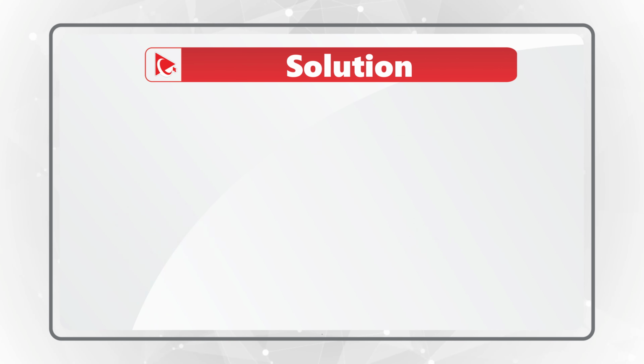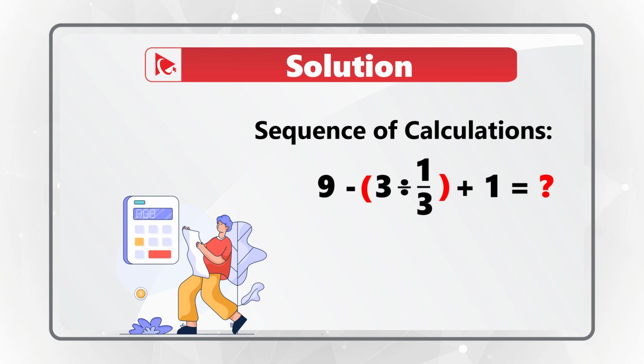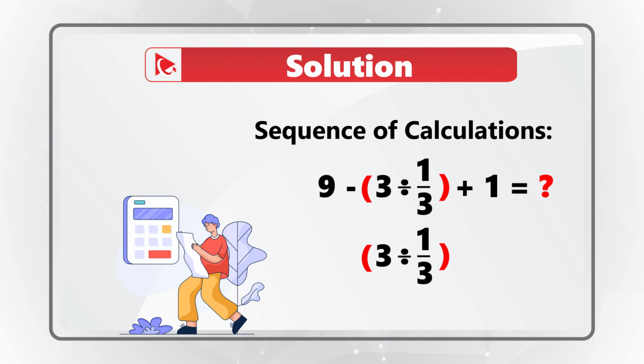But why? If you look at the expression closely, you will see that the first part that needs to be calculated is the division, dividing 3 by 1/3. To emphasize this, I put this expression into red parentheses. When you calculate 3 divided by 1/3, you will get the result of 9.